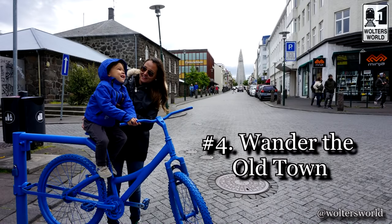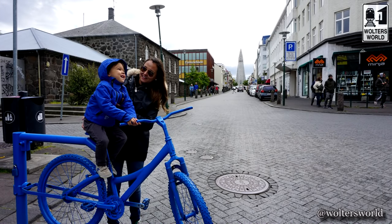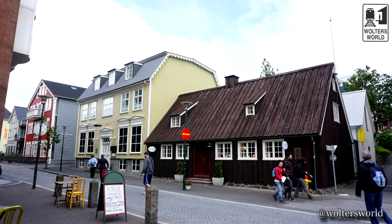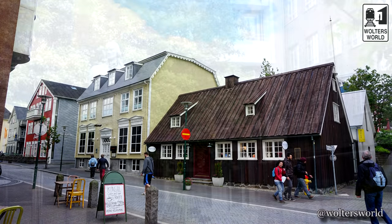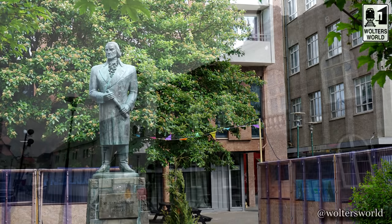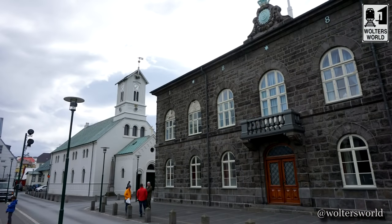Now, the fourth thing you want to do when you come here is wander the old town. I mean, I'll be honest with you, when you come to Reykjavik, it's only 200,000 people, but when you're here, you really get a chance to kind of integrate into the city, because there's all these cool old buildings still here, and you really feel like, wow, I'm seeing some of the old Reykjavik and old Iceland, and it is really cool.